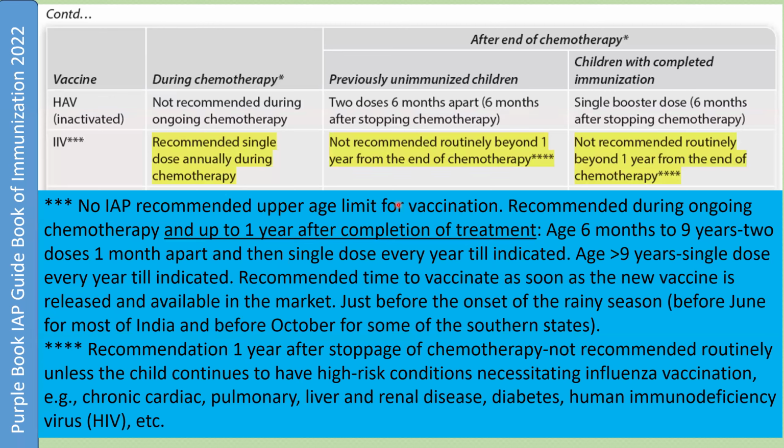Now, what it means here is that it is inactivated. The most important, the only vaccine you give continuously during chemotherapy is the influenza vaccine. That's one indicator. Hepatitis B also we give. We told about it: double dose at 0, 1, 2, and 10 to 12 months. Hepatitis immunoglobulin every 3 months if the patient is unimmunized. Remember that. Now here, inactivated influenza vaccine, no IAP recommendation for upper age limit.